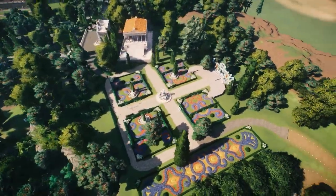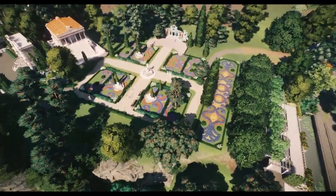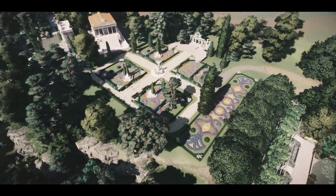But yeah, to tie these spaces together. That is what we're working on today, and I'm going to jump into the finished file so that you can see how all this came together.